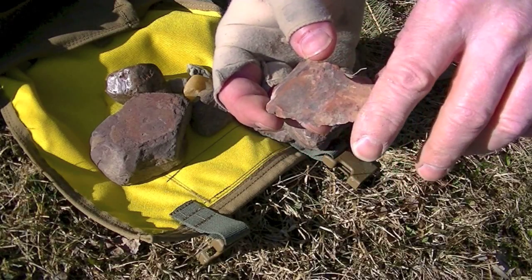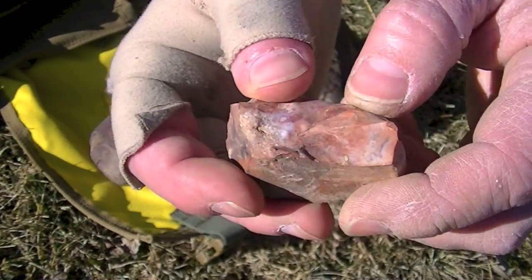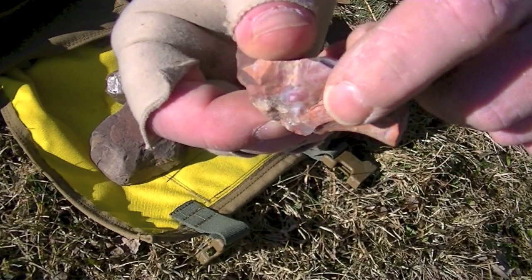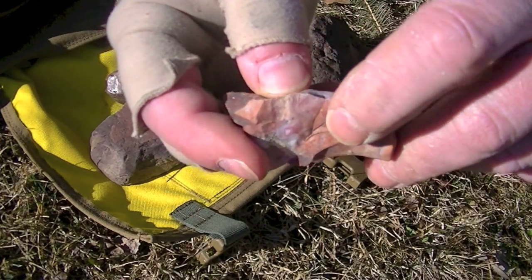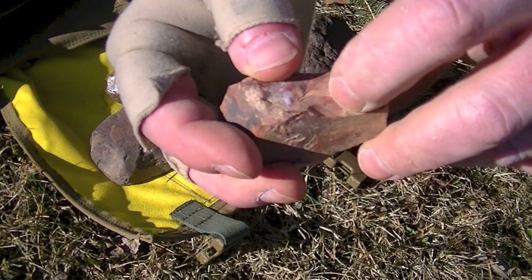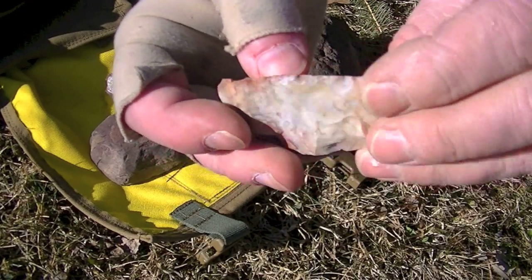You're looking for a smoothish type stone that when you break it, facets break off. Nice, smooth facets. Look at all these little chips. They don't break off in rough edges. Imagine an arrowhead with all the different facets that's on it. That's what you're looking for.